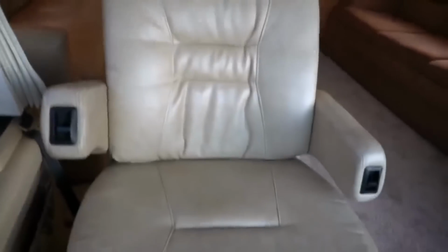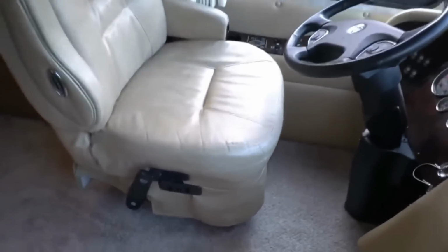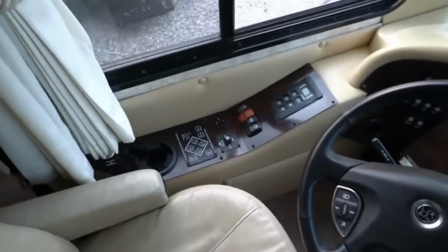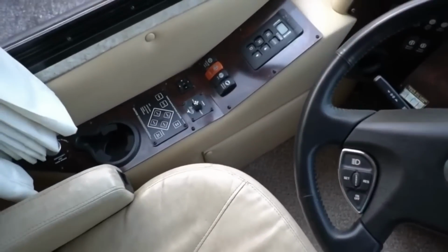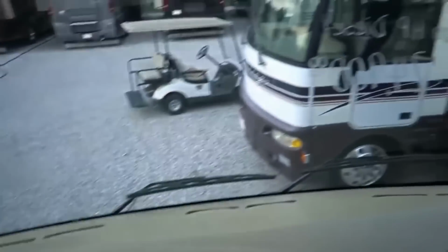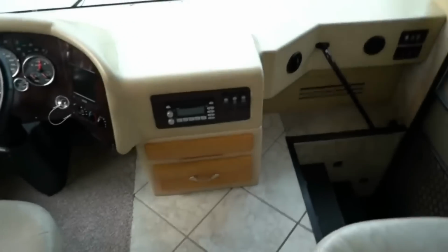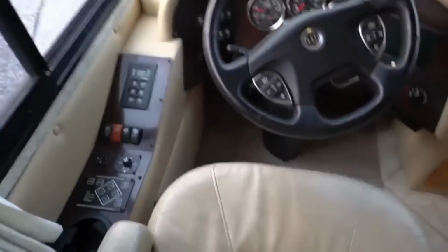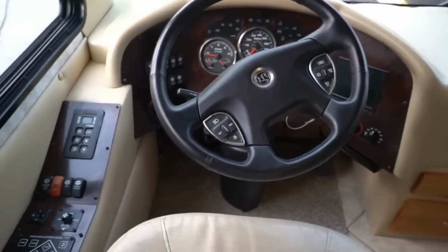Leather captain's chairs. The passenger is a recliner. They both swivel for party seating. 6-speed Allison 3000 adaptive transmission. Got the Power Gear leveling systems. Backup camera. Like I said, one-piece windshield, so you can really see out, you don't miss anything. Got a CD stereo, ceramic tile, no cracks in it, no stress cracks. You know, everything you need.